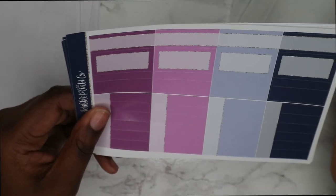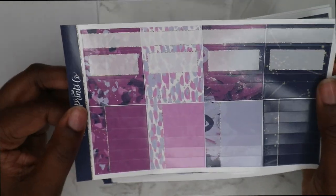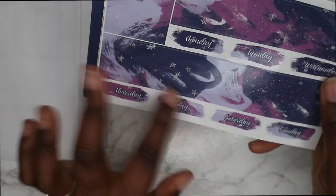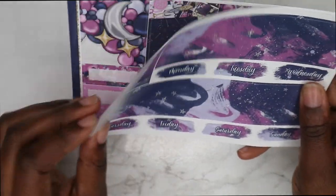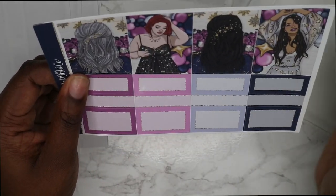We've got the first page of fancy labels, boxes and little things. And then the pattern version of that page. We've got this bottom washi, date covers, and the extra 4 box. And then we've got more 4 boxes. We've got 4 other options with different skin tones and hairstyles.